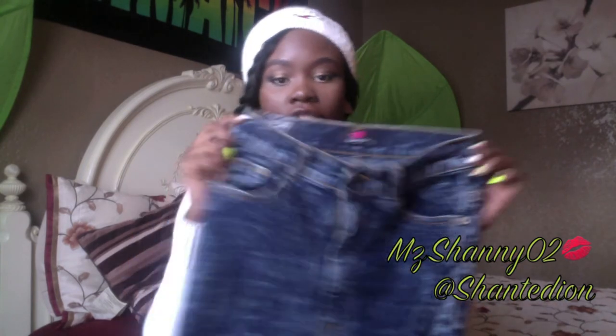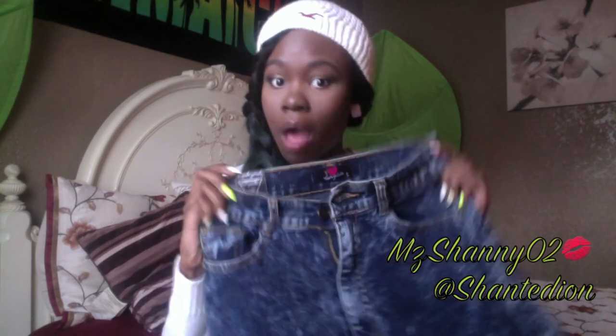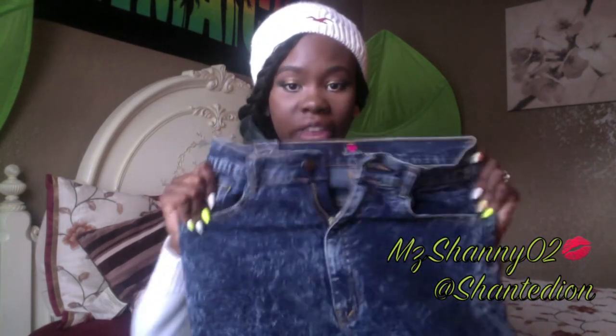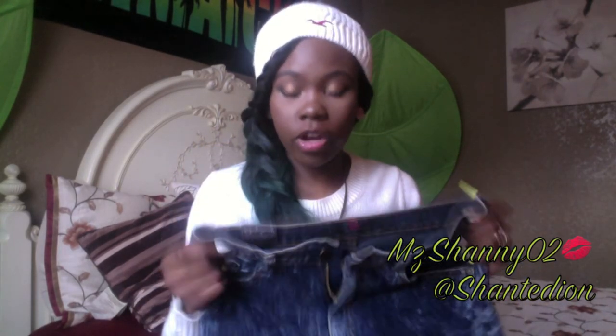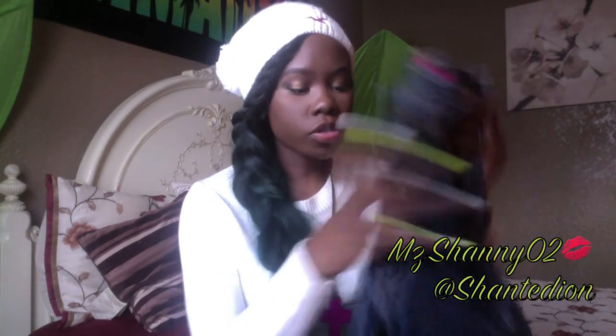So these are the jeans. They are high-waisted acid wash jeans. They're really, really nice. They look kind of small, but they are a stretchy material, and they fit like a glove. They are very, very comfortable pants, and they fit to your shape and your size. Loving these jeans. They're probably my favorite jeans right now in my drawer. So, best investment for the pants.